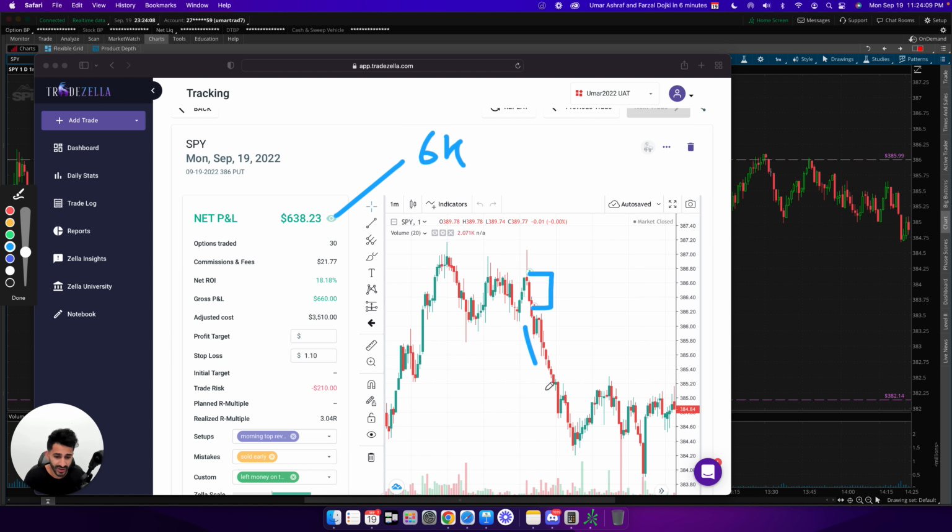If I held this trade a lot more, and by the way, don't do this, right? It's not a good thing to do. I'm just showing you what happens as a trader. That's why I haven't done it, and I was just curious to look at the numbers. It would have been a 6K trade if I went in with 300 contracts, right? If I held this all the way, probably a 20, 30K trade.